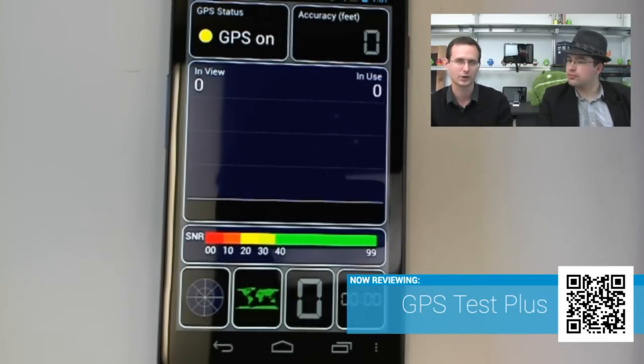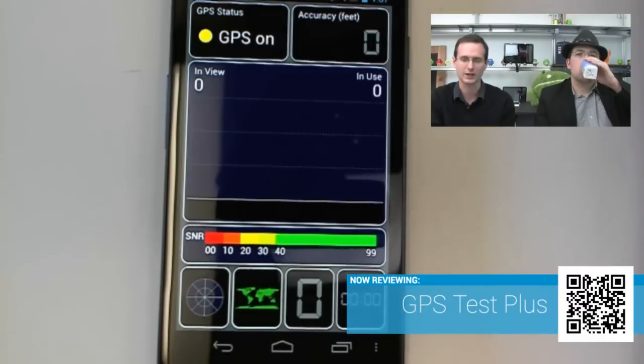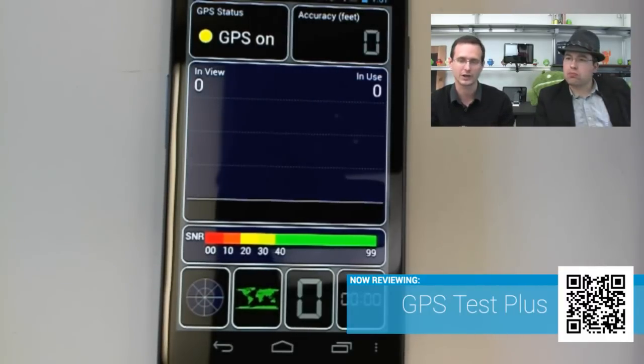And I think figuring out what is the key purpose, and I talked a little bit about this during my I/O session this year, but what is the focus? What is the thing that you want people to associate your app with? Is it, oh yeah, I want to check to see what the GPS quality is, so I'm going to use GPS Test and fire it up and see exactly how many satellites are in view and what the accuracy is?